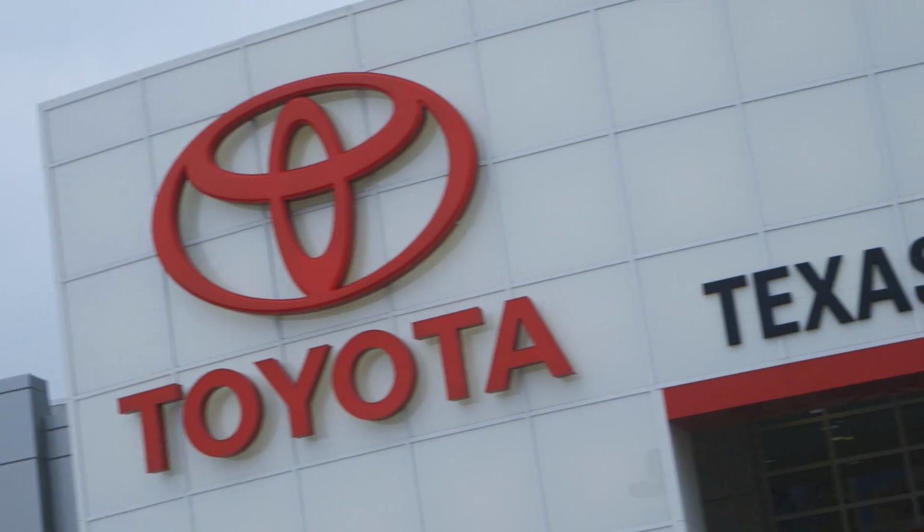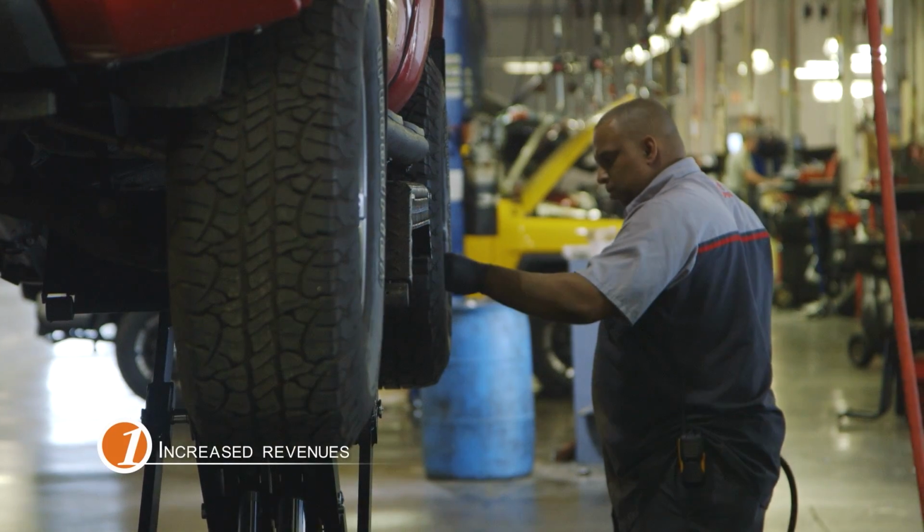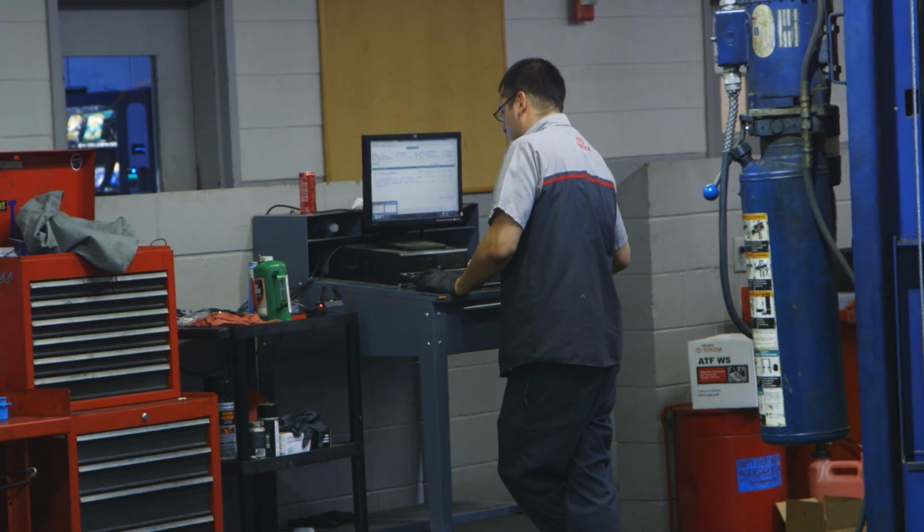I would recommend AutoPoint to any other technician that's never used it. It's a great tool, it's a time saver, makes you lots of money in the future. I couldn't imagine running a business this size without AutoPoint. We definitely recommend AutoPoint to anybody who's considering this type of program.